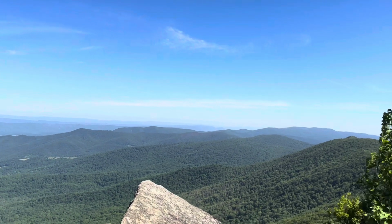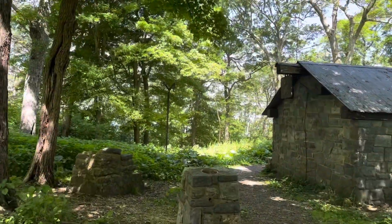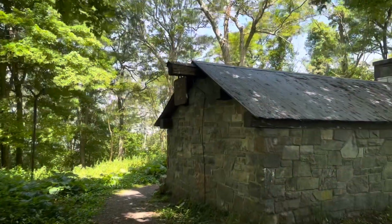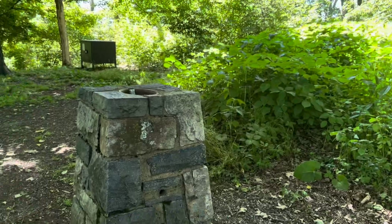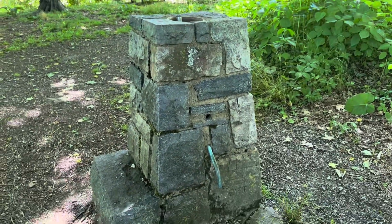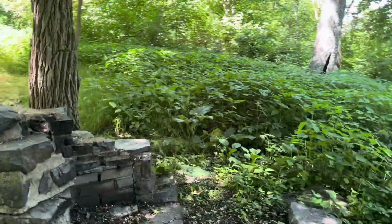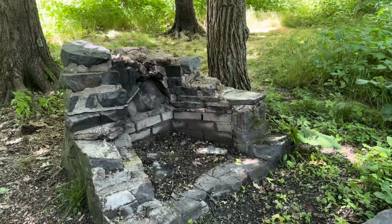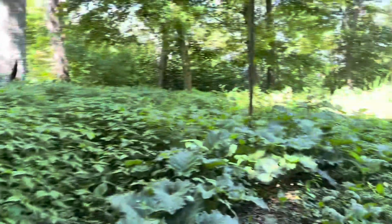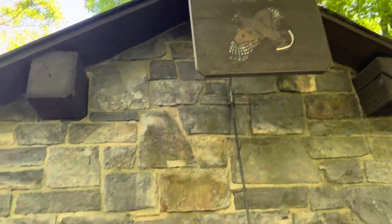Very pretty. Well, I've come to a very cool old building here. Let's check it out and see what it is. It's an old water fountain spigot. I doubt that it works. Old stone fire pit. It says it's Bird's Nest number 3.